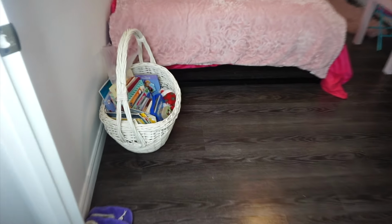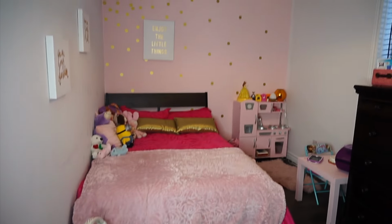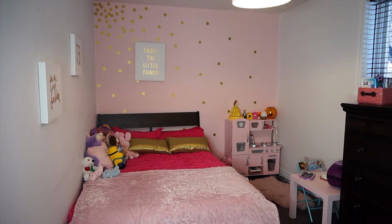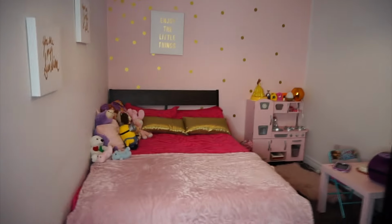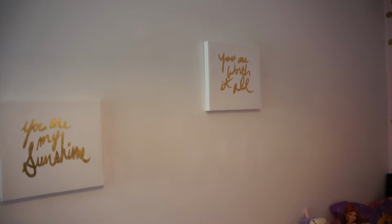So moving on from the bathroom, now we're going into Ariana's beautiful room. Okay guys, so this is Ariana's room. When you come in, she has her slippers there and she has a basket with all of her books right beside her bed. And then we have her room. So, when we come into her room, we have this wall here that has two frames on it that say, "You are my sunshine" and "You are worth it all."